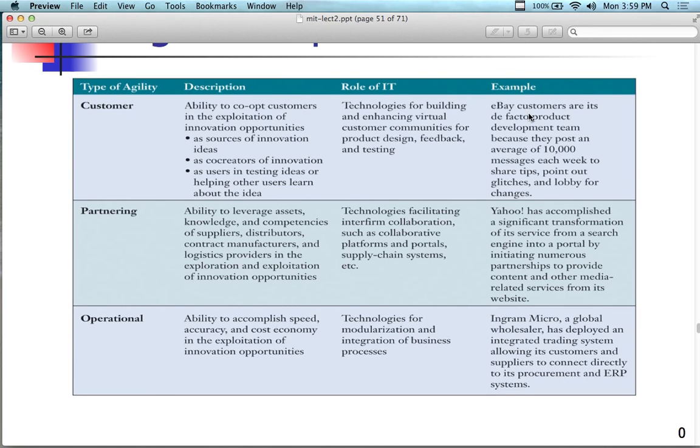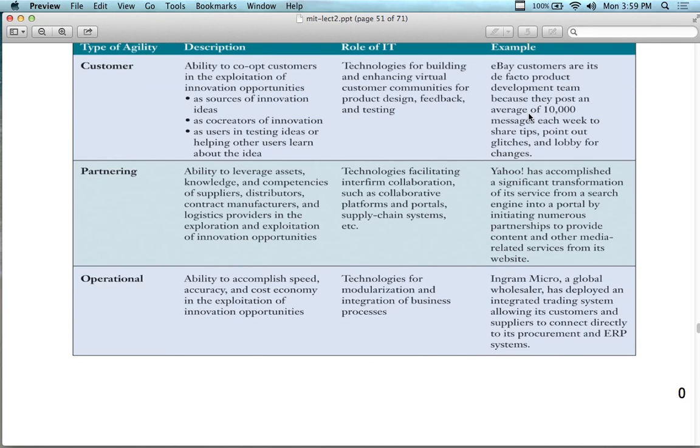So, in terms of partnering, Yahoo is one of them that originally was known for their partnering. Accomplished significant transformations of services for search engines. Interportal, you know, the differences between Yahoo and Google. Yahoo is more of a partnering company. Google is more of a, we'll buy you. We're going to buy you, we're going to own you. So Google owns everything. Yahoo partners as a company. Which is kind of interesting.